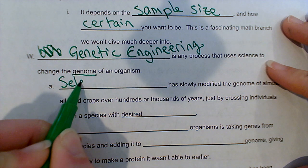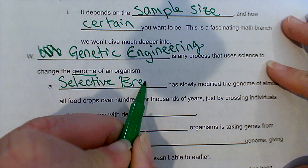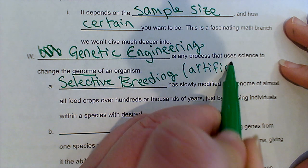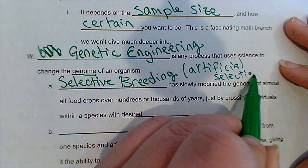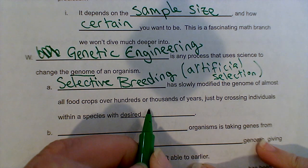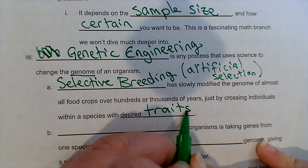Okay, the slow path is selective breeding, also known as artificial selection, where humans just choose parents of the next generation that have the traits that they like. So they're just kind of saying, okay, I want a dog that is brown and nice. So they'll take two dogs they can find that are brown and nice and cross them together and hope all their puppies are brown and nice, right? So they have some sort of desired traits.